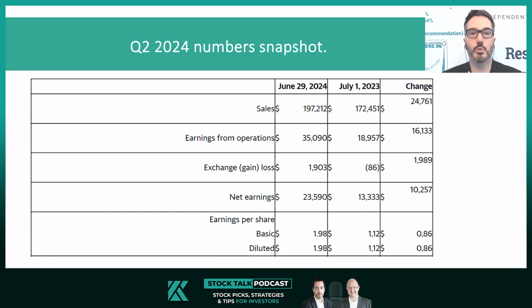Let's look at what drove the stock price gains last week. Record sales in the quarter, 197 million, up 14.3%. Earnings from operations were up 85%, and EPS was up 77%. Additionally, there were strong gross margins in the quarter, 32.8%. Year to date, 32.3%. So Q2 gross margin was better than Q1.